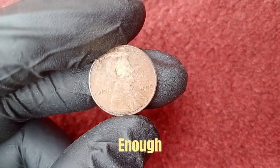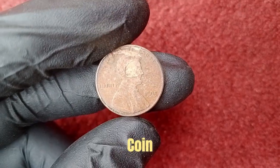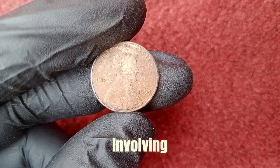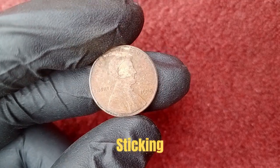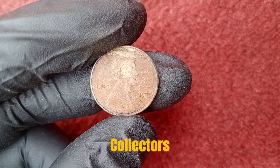as if that weren't enough, the coin is said to show brockage, a condition in which one side of the coin bears a mirror image of the opposite side due to an error in the striking chamber involving another already struck coin sticking in place, resulting in a mirrored or ghosted image that collectors go wild for.